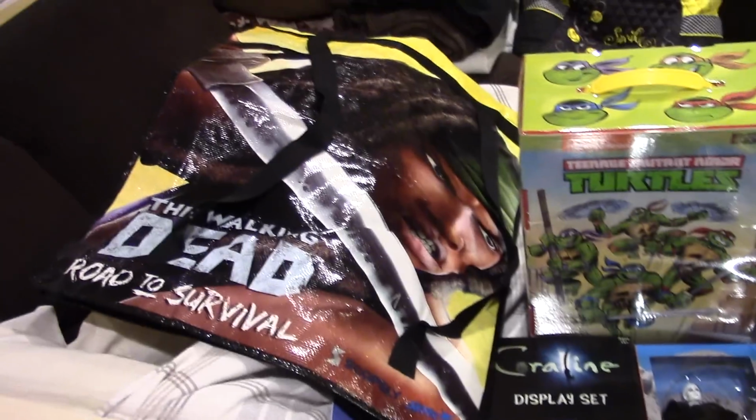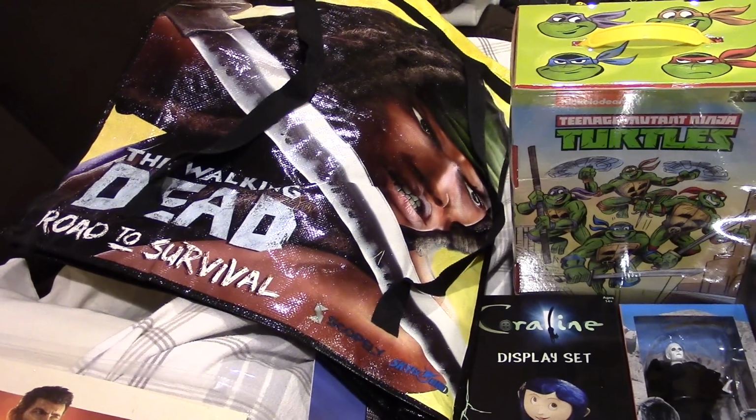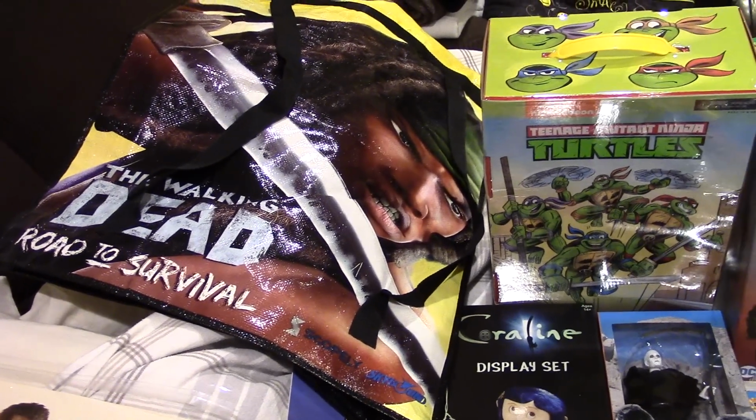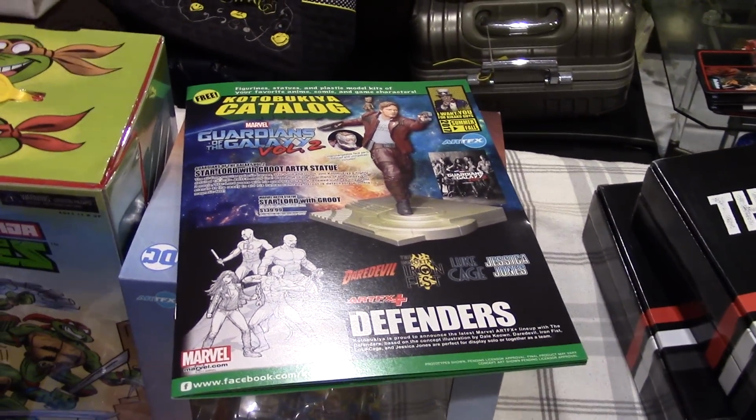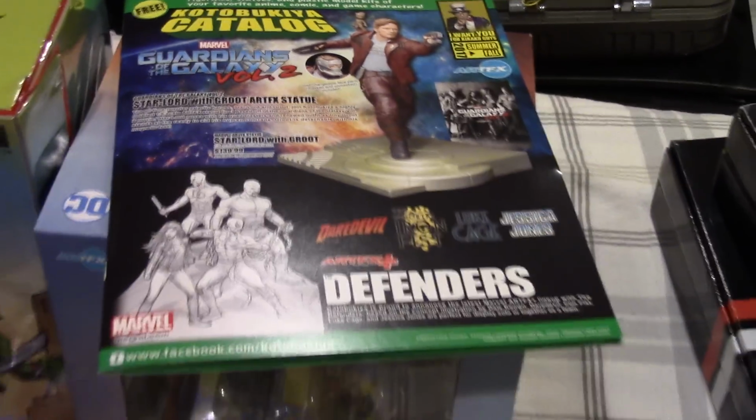So that was kind of neat. Way over there, we got another big tote bag. That's a Michonne Walking Dead tote bag that I got when I got the Shiva Force figures from the Kotobukiya booth, sorry. Got a catalog right there showing some upcoming stuff from Kotobukiya.